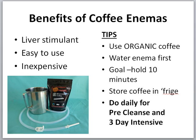Now, let's get into the benefits of coffee enemas and what's the deal with that. First of all, coffee enemas will help stimulate the liver, yes? So the coffee is great when it comes up through your colon, not so much through your stomach.